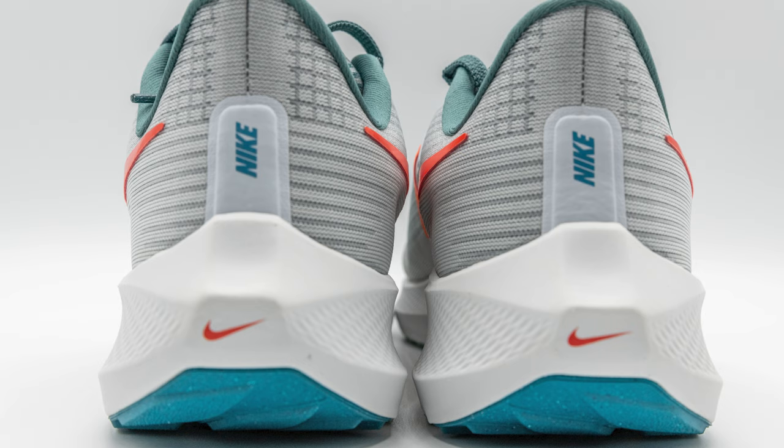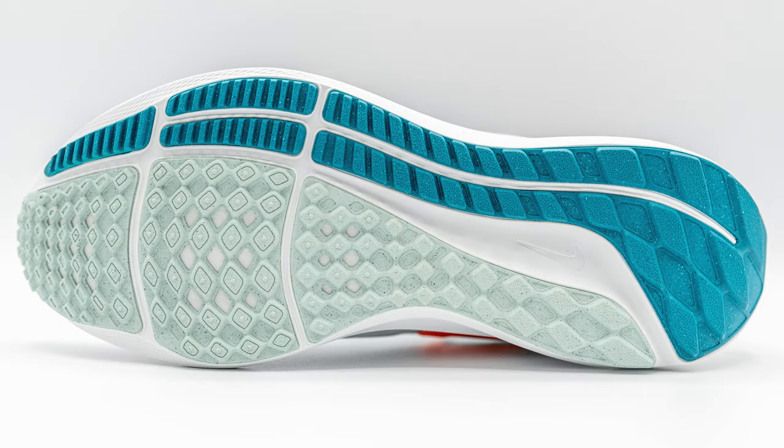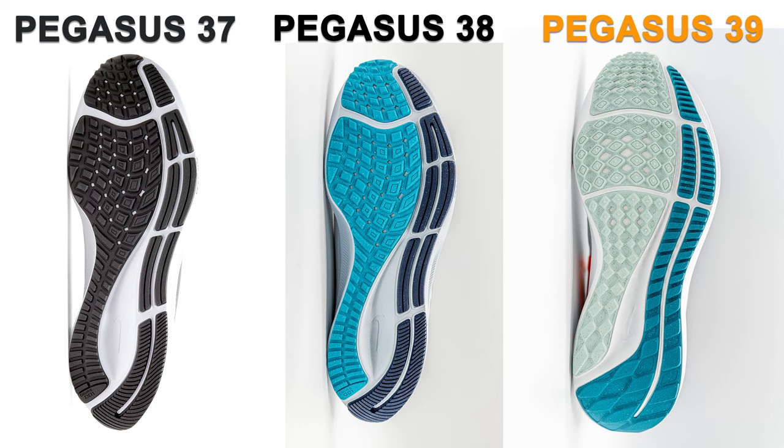In the back is pretty standard. And on the bottom, they changed the outsole a little bit. It still has the same style as all of the previous Pegasus as well. They changed the design a little bit, added some more grooves and thicker triangles in the bottom for more grip. I didn't have any issues running with the grip or anything. It's not a big pinpoint for me, and I have nothing to worry about when running in this shoe.